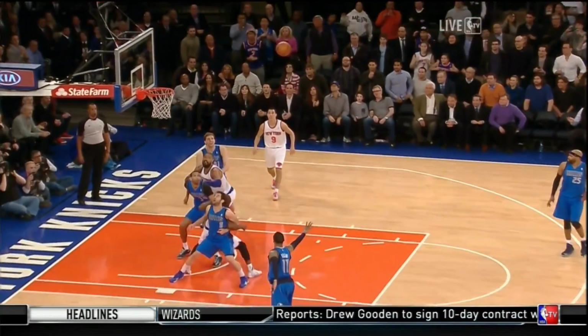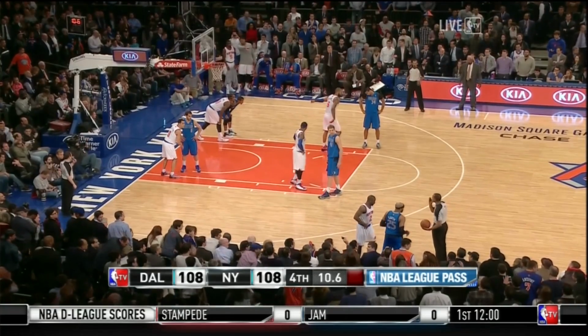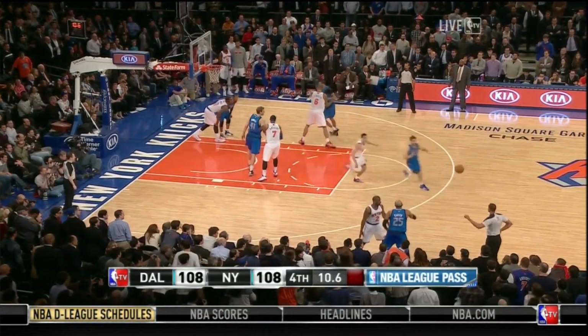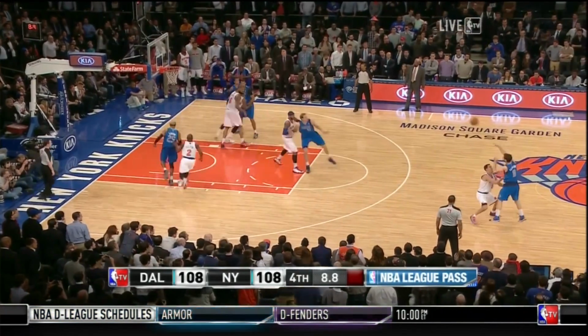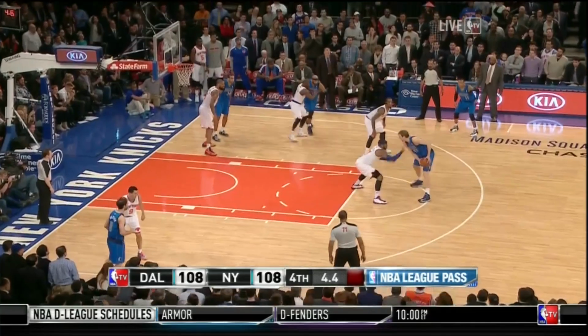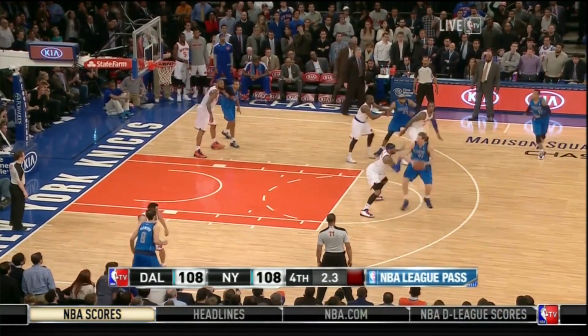While there's contact, the ref is probably thinking that the shot was so wild there was no advantage gained from this contact. The final possession comes down to mano a mano, just Dirk isolating against Melo. No real offense here, and Melo does a great job bodying up and pressuring Dirk. Problem is, Dirk has a 3-inch height advantage and just shoots over him.